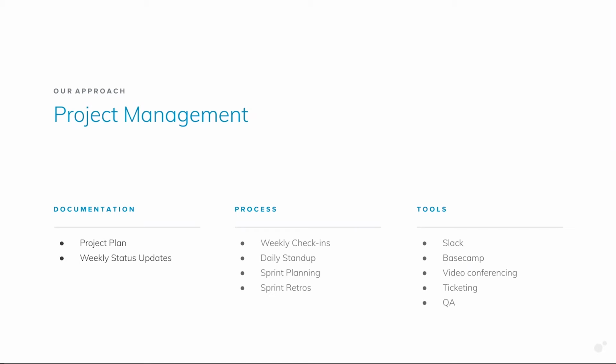Understanding stakeholders, trying to understand what they need and how we communicate to them, and then using tools like Slack and Basecamp for communication and organization, and making sure all this is happening effectively and efficiently, and, yeah, on budget-ish.